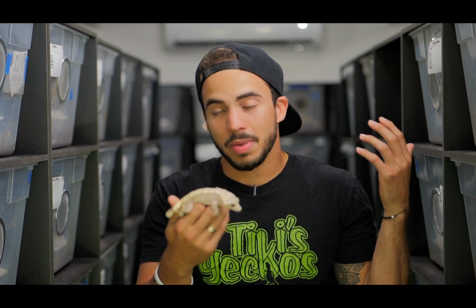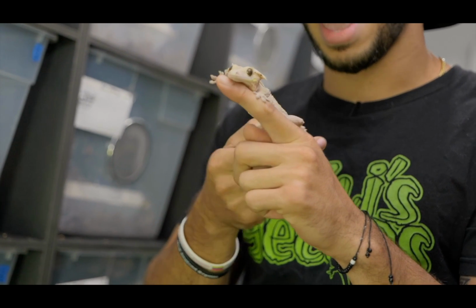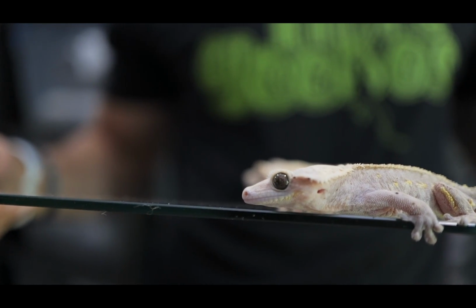Obviously Patient Zero never proved out to be anything. Maybe he won't ever prove out to be anything, but of course we're gonna try. Another interesting trait that Frankenstein has is his black eyes. So he is a phantom crested gecko.